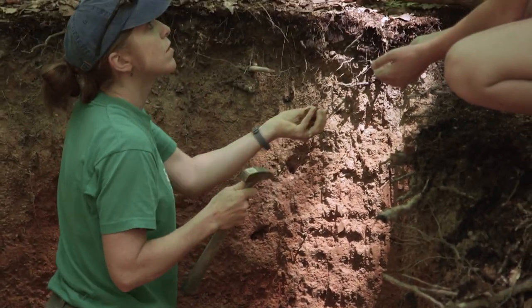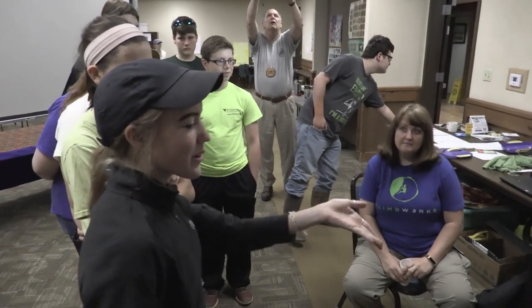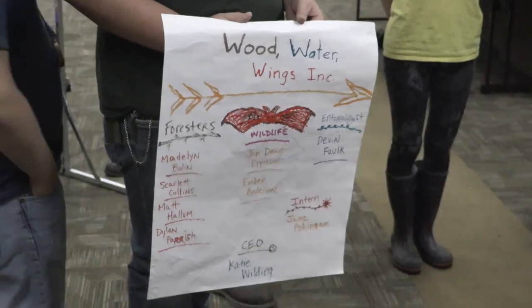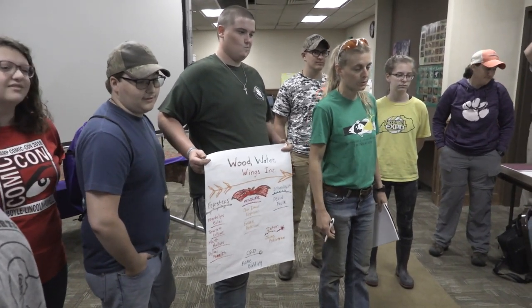So each one of these areas of concentration, there's learning about the trees in the forest, learning about the wildlife, learning about the insects in the forest, and as I said, they all come back together into these resource management teams. Our group is called Environmental Excellence, and we will be your consulting firm. My name is Leah Bollinger. I'm an entomologist. Hi, we are the consulting firm Wood, Water, and Wings Incorporated. I'm the CEO, Katie Wilding.